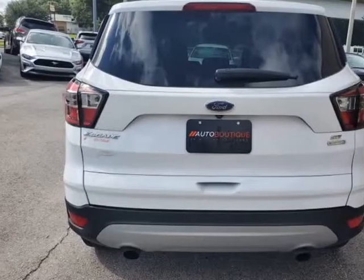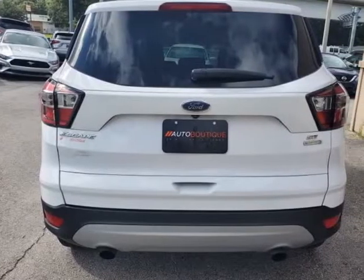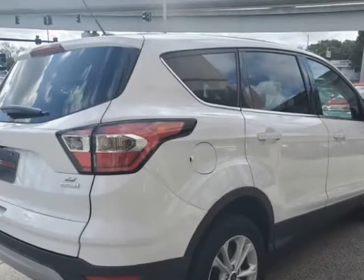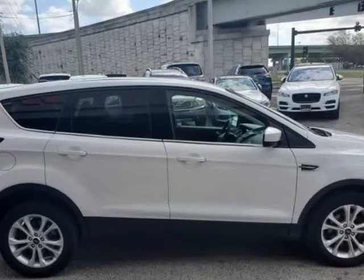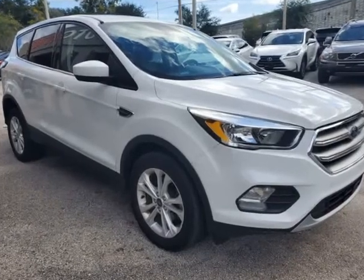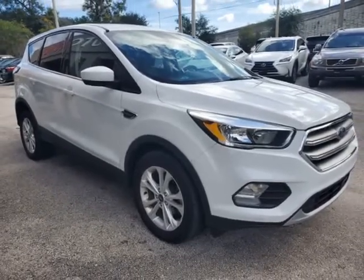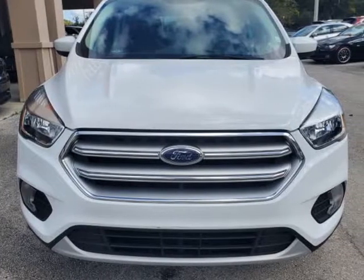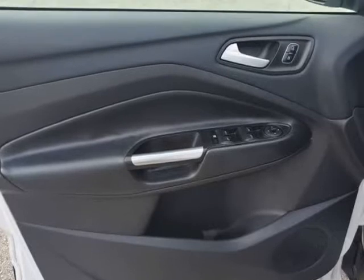You can purchase the vehicle by paying cash or you can finance through one of our partnered lenders. Our partnered lenders include Capital One, Wells Fargo, Ally Financial, Community First, FCEU, USF, USAA, and more. Give us a call to confirm if we are partnered with your lender. Visit AutoBoutiqueFlorida.com to fill out an application for a quick and easy approval.